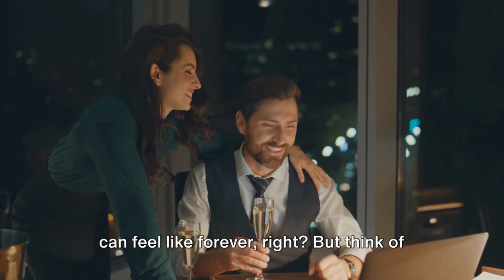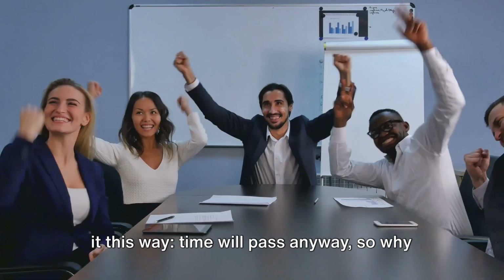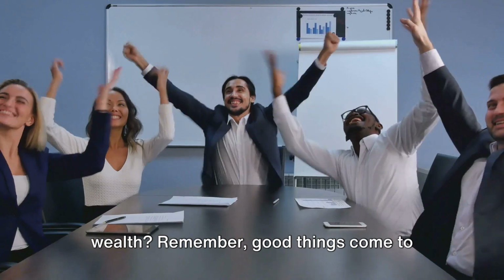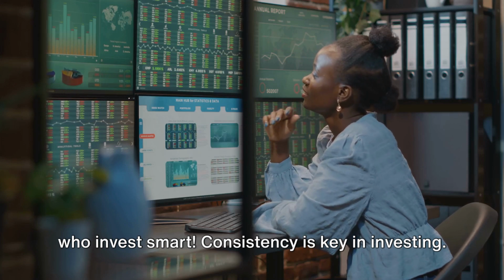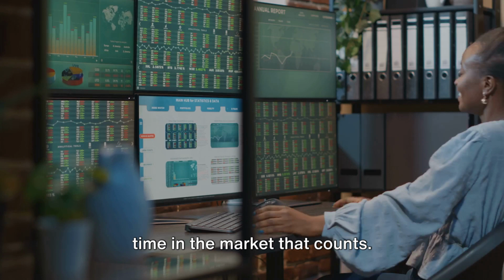Now, I know what you're thinking. 28 years can feel like forever, right? But think of it this way. Time will pass anyway, so why not let it pass while you're building wealth? Remember, good things come to those who wait, or even better, to those who invest smart. Consistency is key in investing. It's not about timing the market, but time in the market that counts.